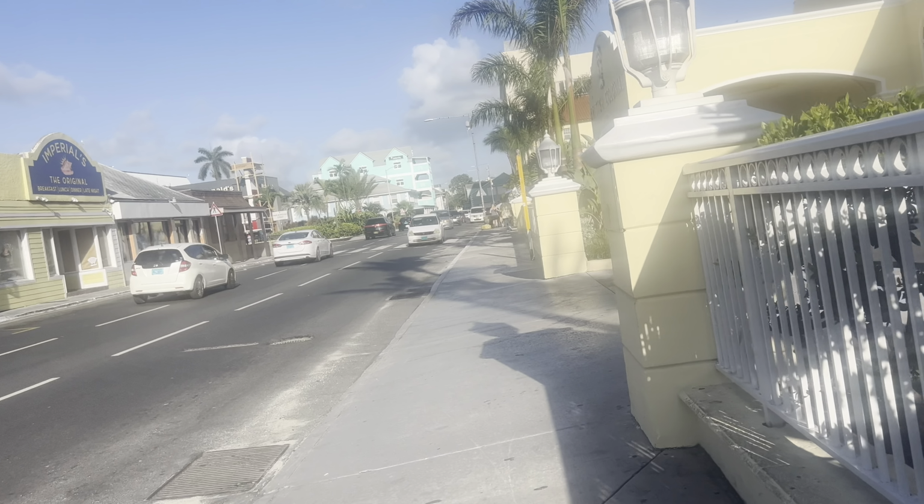Nice and cool this time of day. It's really much easier walk than coming back sometimes, but they do have cabs available to ride back. It's usually around $5 a person for a cab ride back to the port if it gets too hot or you have too many drinks.